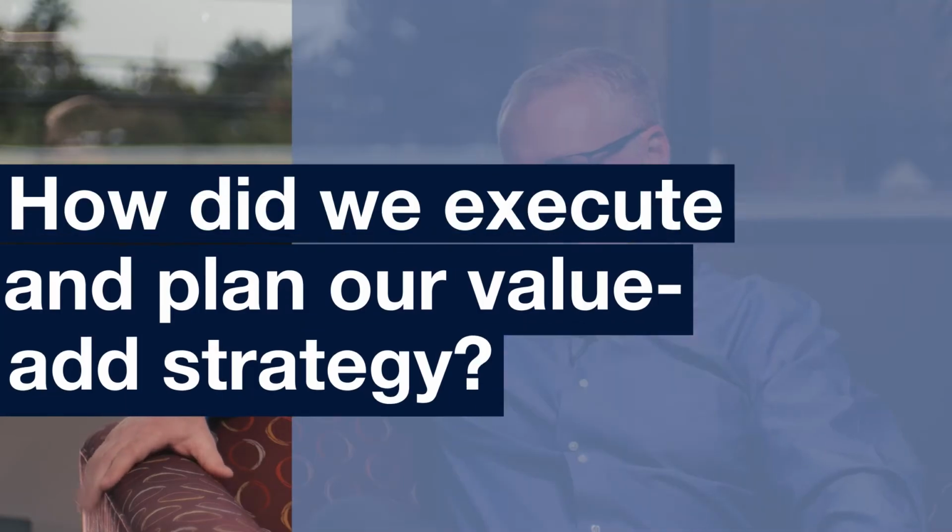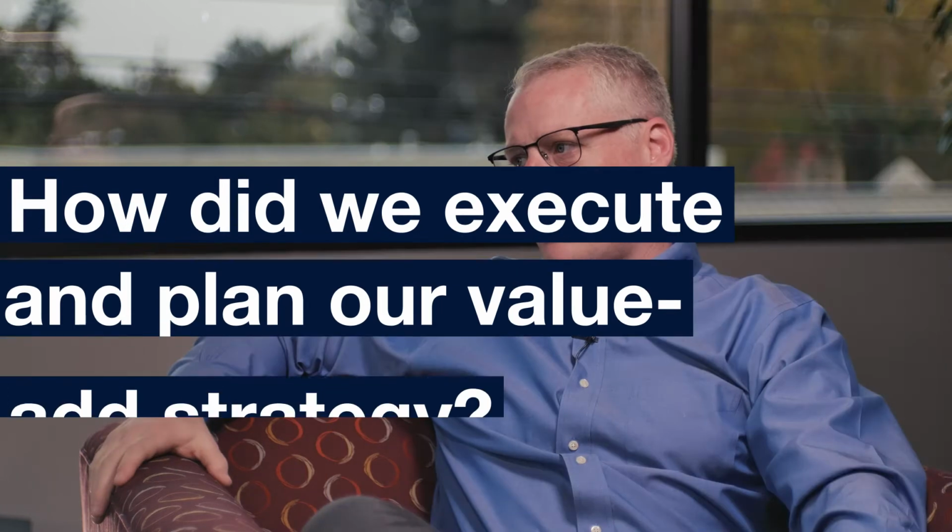Do you want to speak a little bit about execution and how we executed the value add strategy and what we planned to do? Sure. So we planned to renovate about 70% of the units, because very few of them were renovated. Virtually none of them were renovated. In reality, we renovated about 35 of the units.